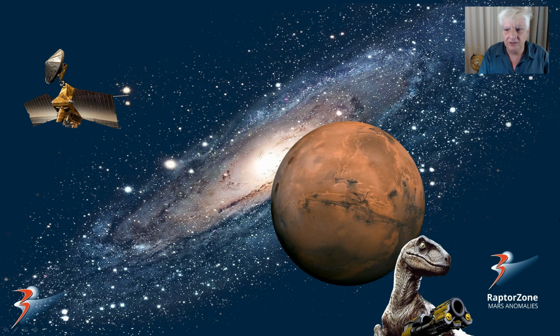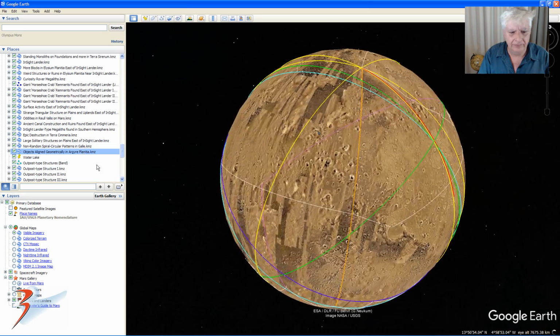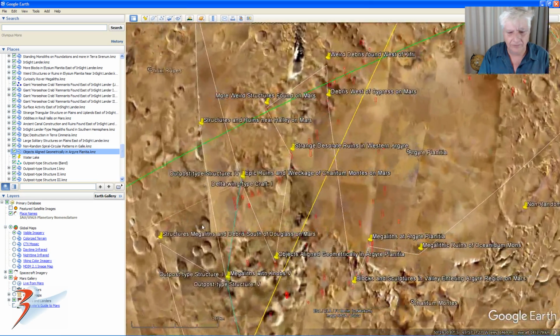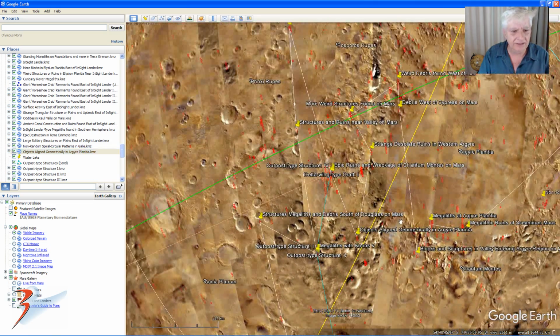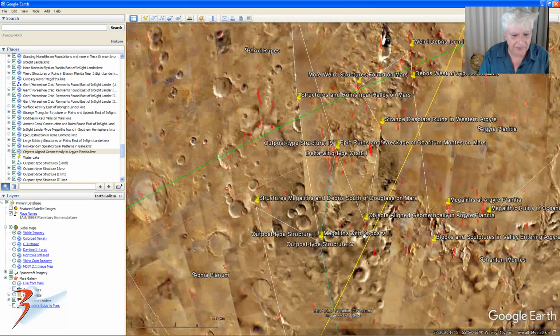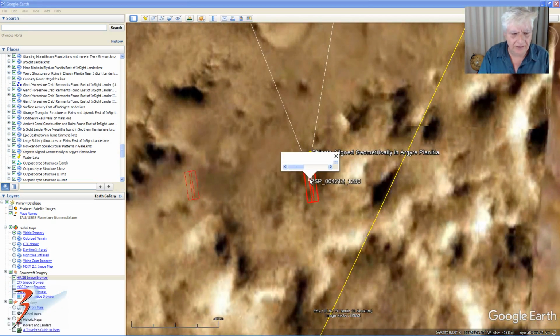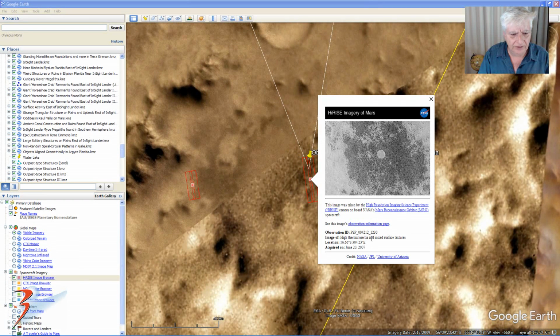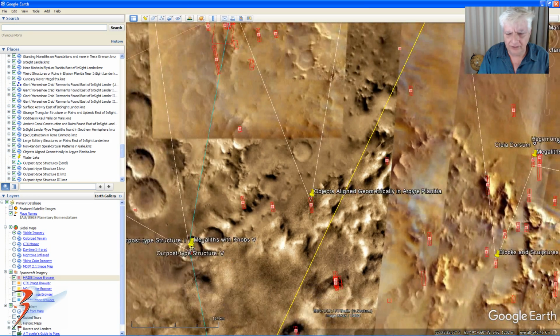Okay, so let's hop over to Google Earth Mars, down to the southern hemisphere to Argyre, and check these out. Let's check out all these locations. As I say, this is a hot spot for artifacts. So this is the photograph we analyzed. High thermal inertia and mixed surface textures. Let's have a look at some of the other anomalies in this region.